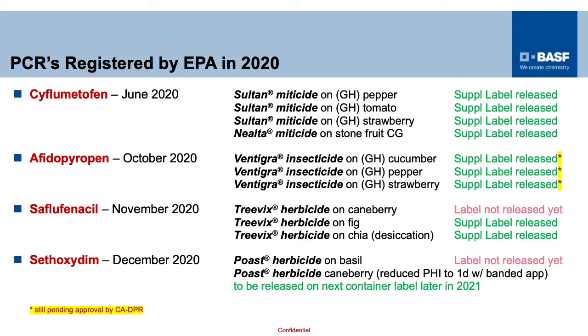In December of 2020, sethoxydim uses were approved for use of Poast herbicide on basil and caneberry. We're still working to release the basil label, but we'll release caneberry for reduced PHI with a banded application during the next container label production in 2021 for Poast herbicide.